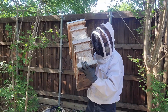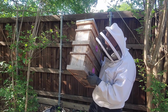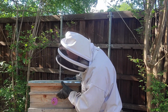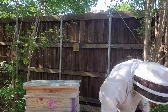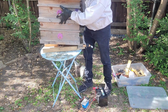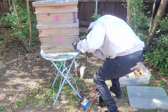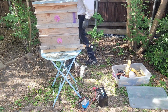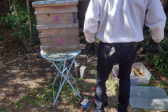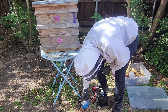I'm going to try to tip this a little bit just so you guys can see the hole in the bottom. See it right there in the middle bottom? That will line up over the wand. And I should have already loaded the wand with oxalic before I picked this colony up. I got ahead of myself. Let's go ahead and do that. Take a little extra time to make sure it's lined up exactly. All right, turn it on for roughly 3 minutes.